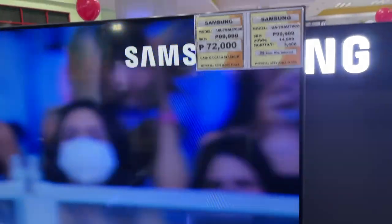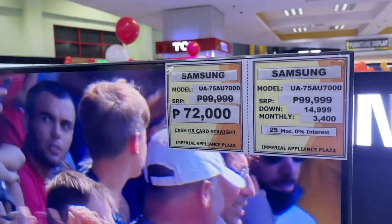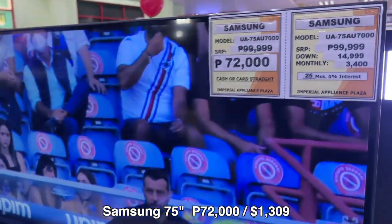So we are at the Imperial Appliances here in Iloilo, right in front of the Grand Singh Hotel, which is the same owner, by the way. We'll see how it goes. So you could get a 75-inch TV at 72. Usually it's about 1,000 per inch. That's what I've been noticing.